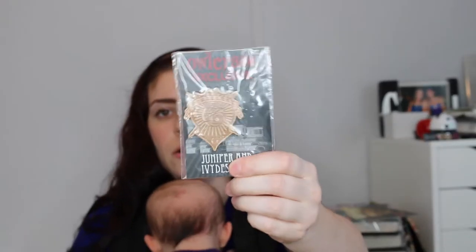And then I see some sort of pin, Owlcrate exclusive. It says Squallers, I think. Juniper and Ivy Designs. When people say impossible, there's a thing there I can't read. They something mean improbable. I don't know. I haven't read Leigh Bardugo, so I don't actually know what that is or which book it's from.